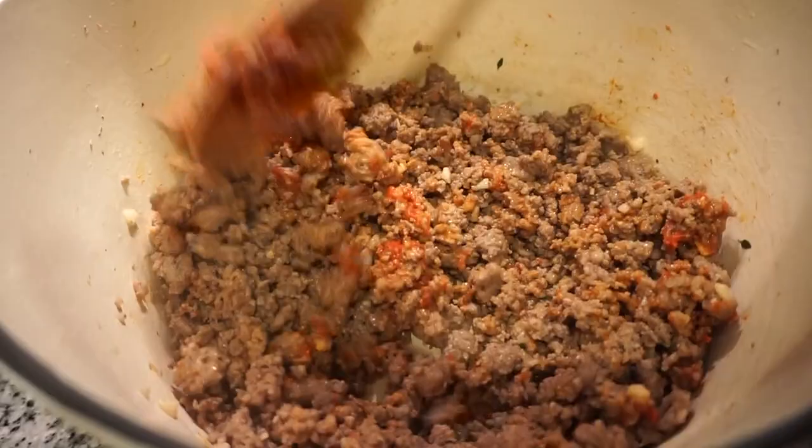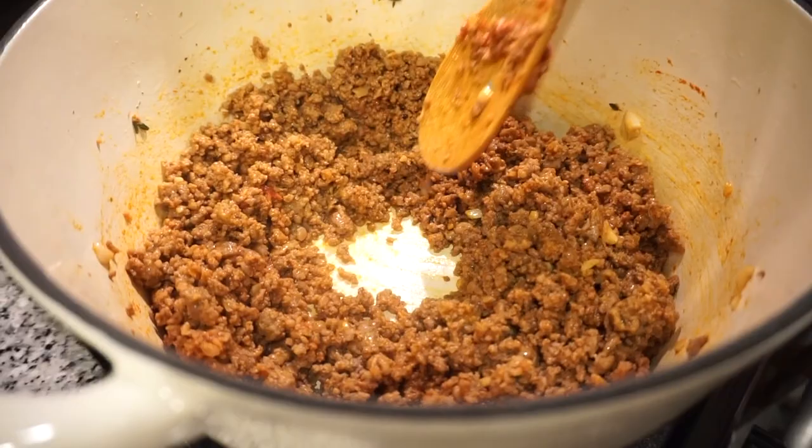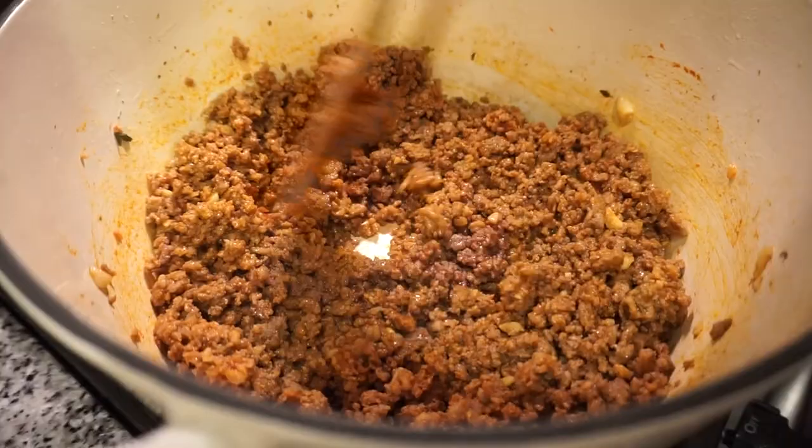I agree. Okay, so this is to add the wine to deglaze, but you can see there's not really anything stuck to the bottom of our pan, but I am gonna go ahead and add just a little bit. So I'm just gonna pour in a splash of this red wine. I think if anything, that's just gonna give a deeper, richer flavor. Just drop a little bit more. Okay, I'll drop a little more.